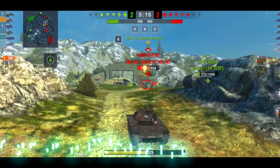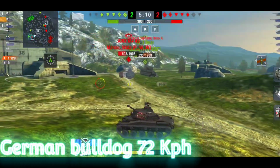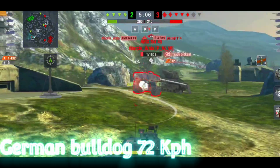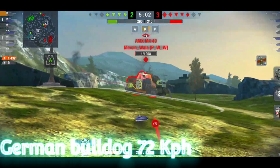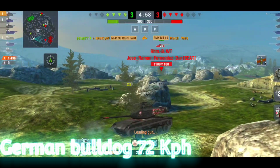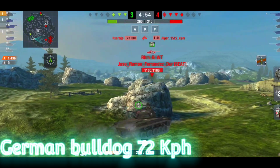But out of all these tanks, my favorite here is the German Bulldog. Again, it is a Bulldog, so it goes the same speed as the T49 and the Bulldog. But the thing that puts this above everything else for me is that HE. Now, this was one of my favorite tanks in the game for a very long time, and one of my favorite premium tanks in the game for a very long time.